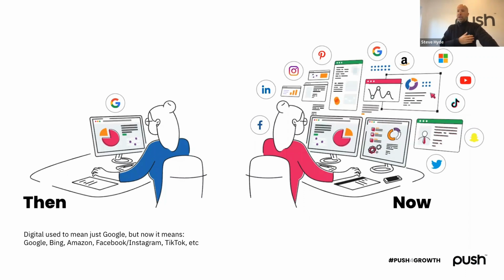Now, in the past, we've been going for 15 years, 7 or 8 years ago, all our people did was look at Google campaigns. That's where the focus was. Now they are looking at Google, Instagram, TikTok, Amazon, YouTube, Snapchat, Pinterest. They're looking at so many different campaigns, and it's a bit of a minefield out there.